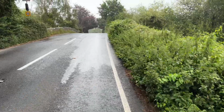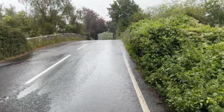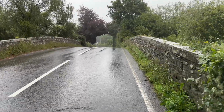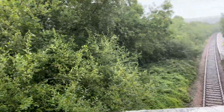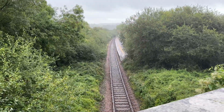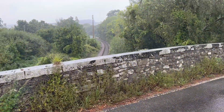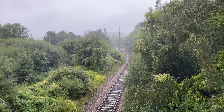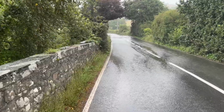Now, we've just left Umberleigh. Sadly, the rain has decided to put in an appearance. It's not really wanted at this time. So you can just see the station down there. It's looking back towards Exeter. That's looking to Barnstaple. And there's a bridge over the Tor down there. Let's head on this way.